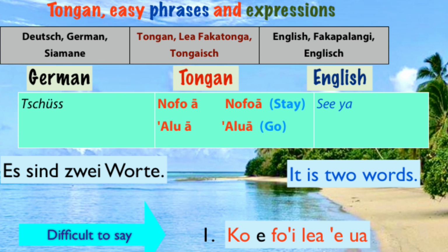But basically, the whole idea is that if I hear that he's doing it wrong, I will correct it so that you can also hear. Yeah, if I can help him make it sound better. So the first word here we see in English is "see ya." Yeah, see you, or when you're leaving. So if there are two people sitting at the table, the one stands up and goes, see ya, and he leaves. Yeah, and in Tongan, you can say nofoa or alua. Again, nofoa or alua. Okay?